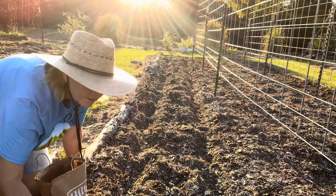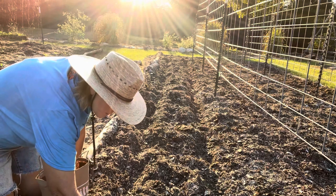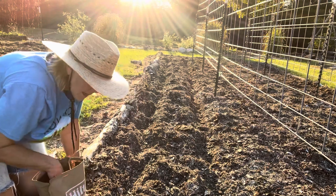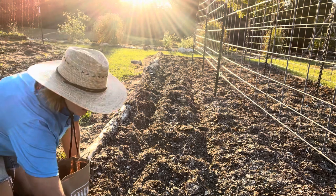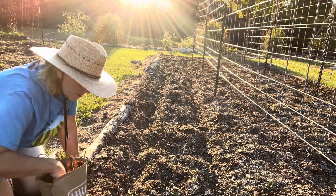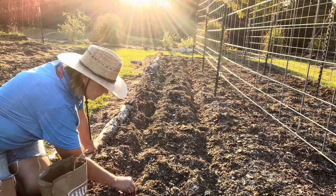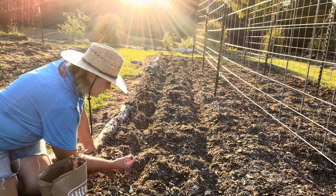So I'm just gonna stick my bulbs in this little trench. You can plant garlic fairly close together. I plant it maybe about 4 to 6 inches apart, if that. Just gonna place them in this trench, cover it with some soil, and let it grow. Garlic's one of the easiest things I think you can grow.